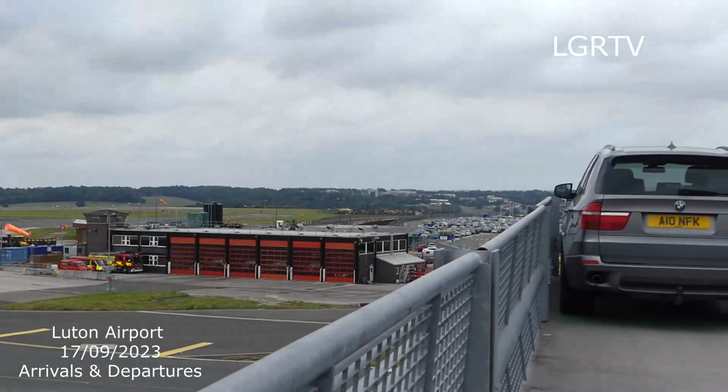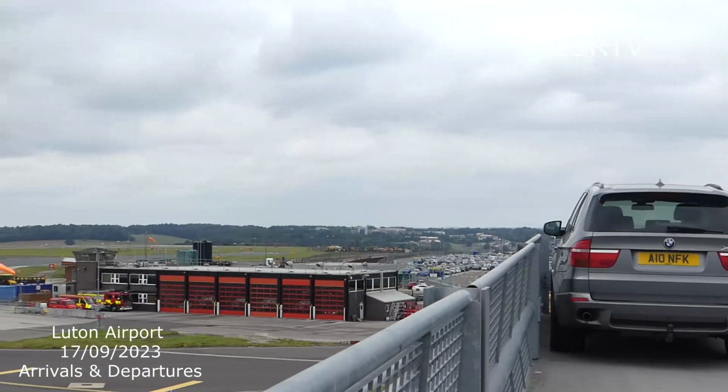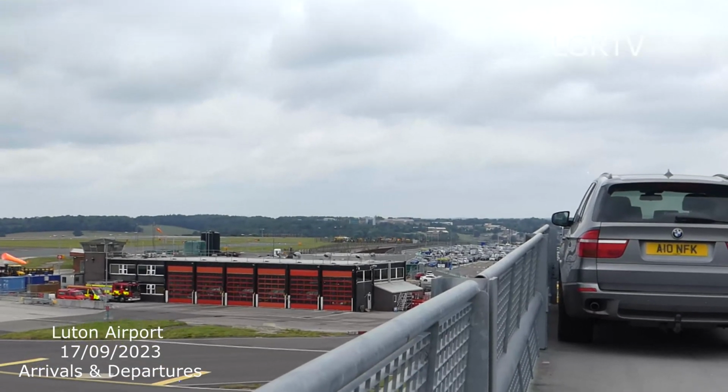So we've got another one coming in on final, it's out there somewhere, so we'll keep the camera pointed in that direction for the minute. We'll pick him up.